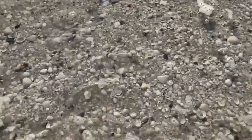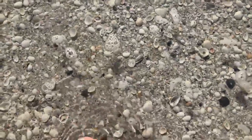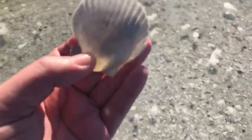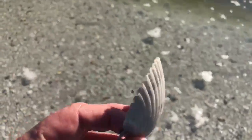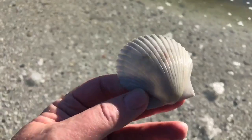It's a beautiful big scallop shell down here in the water. Lots of scallops out here. Look at that big white scallop. Wow. That's a nice one.